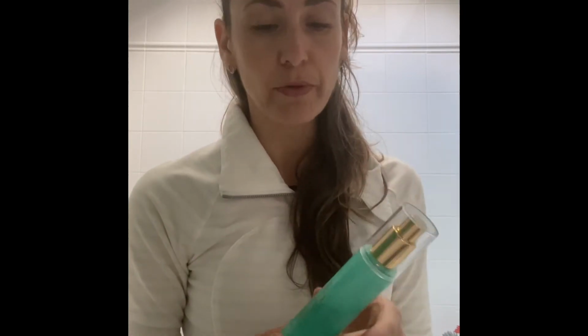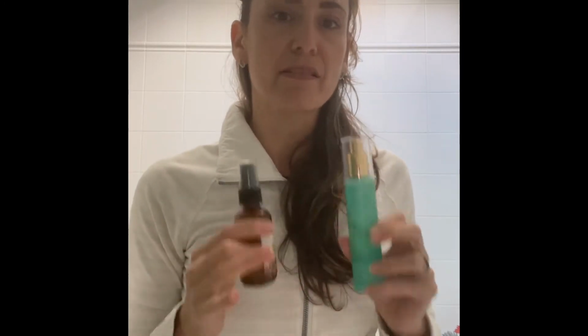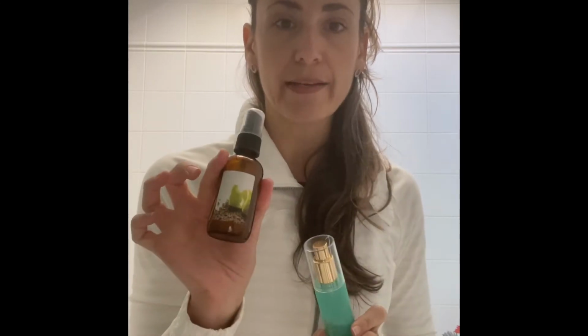So after I've done that, now bear in mind that if creating your own toner is too much of a mission for you, we always have the Verage skincare toner, which is incredible. And so I mix and match these two. The skin does change, so it doesn't like to have the same thing all the time. So I'll switch between Verage and my own toner, which will last me forever, the toner that I've created.